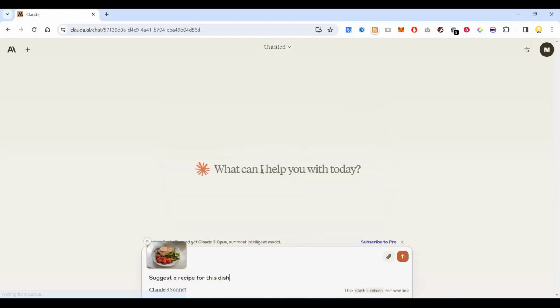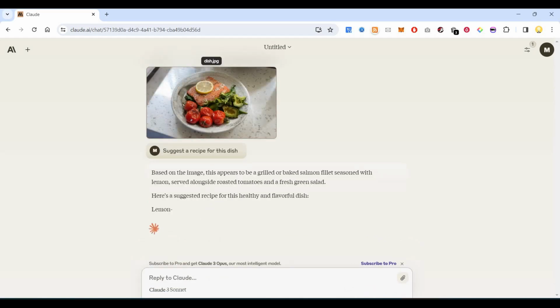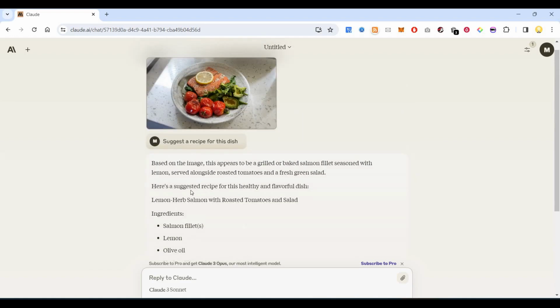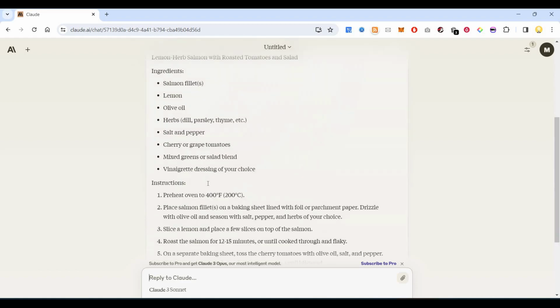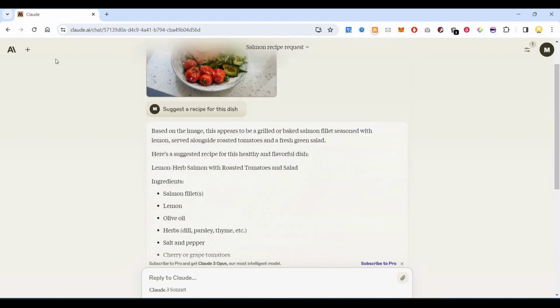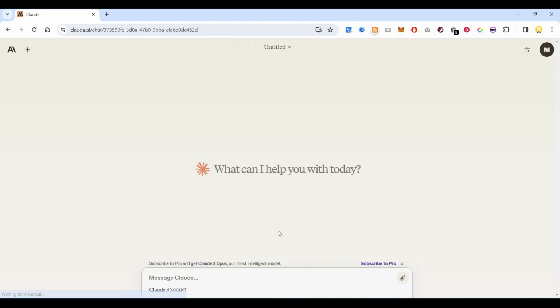If you say suggest a recipe for this dish, after taking a photo, based on the items that are on the plate, it will suggest. So these are the ingredients that it sees, right? So based on that, it's saying you can make this salmon recipe. So in this way, you can do various things with Claude that you are not able to do with ChatGPT, and the answers are also much clearer.